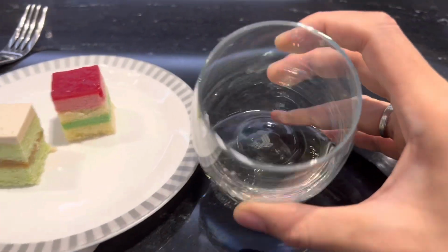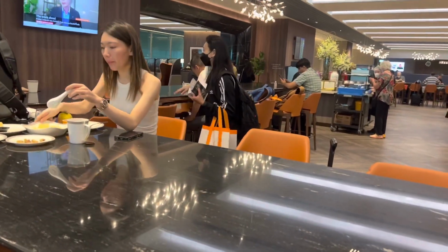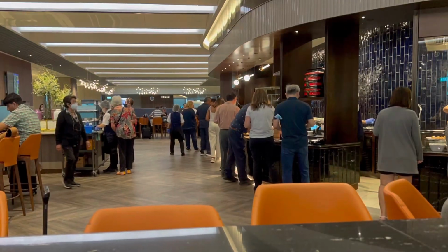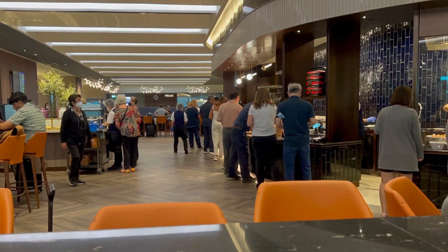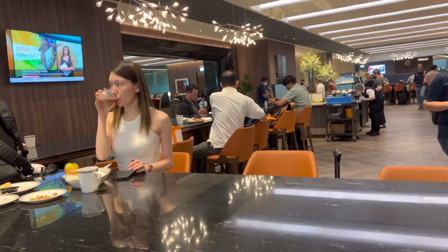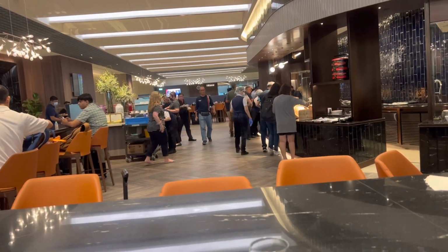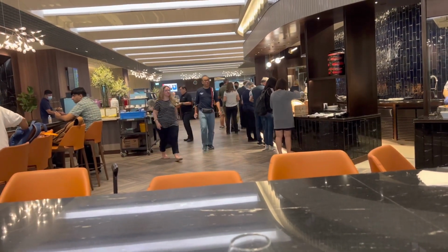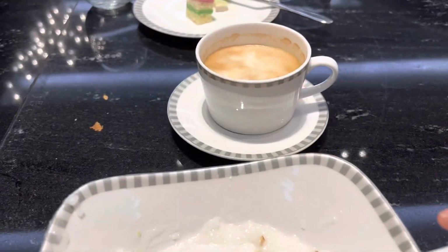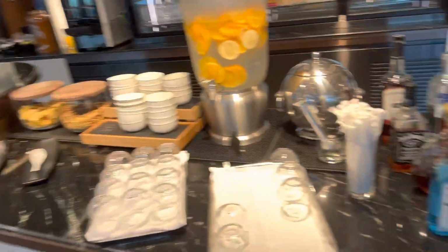Couldn't resist helping myself to some dessert, just 1 piece of cake each, as I sat on this very nice marble table and just watched the world go by. It's a little bit of time before my flight. SilverKris, Changi Airport Terminal 3 Business Class, a nice place to just while away a couple of hours before the flight. And the last food item I had was fish porridge. Oh man, I'm just so greedy. Fish porridge with coffee, so delicious.